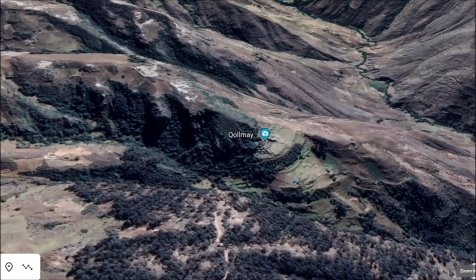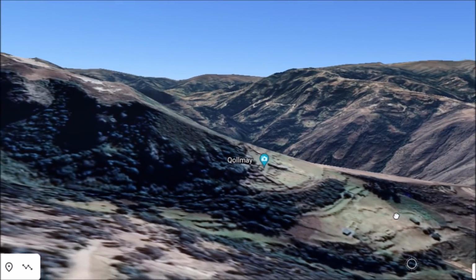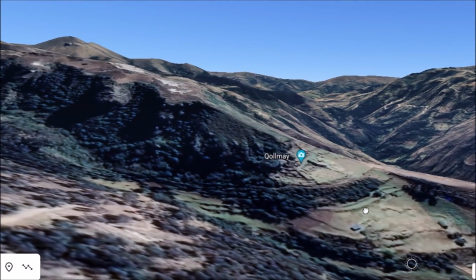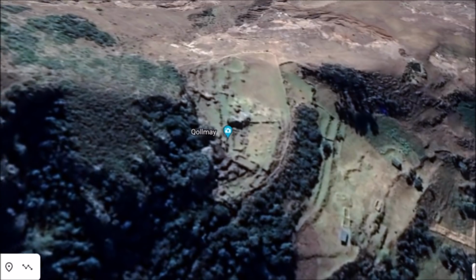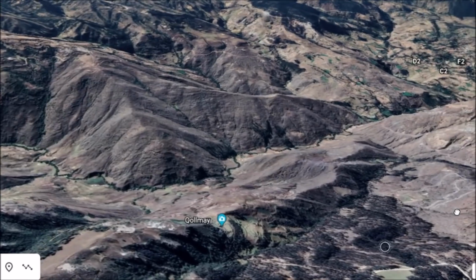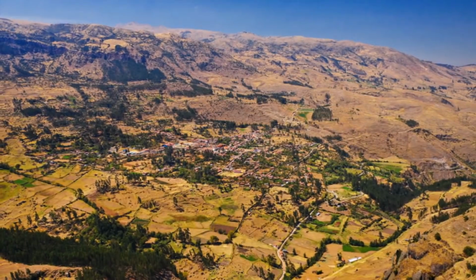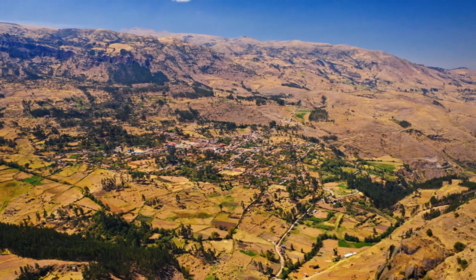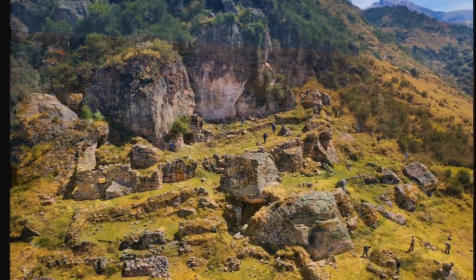One thing this site has in common with other sites I have shown you recently is its high altitude. This is at about 11,275 feet. This is about a 25-minute drive from Puyo, which can be seen, I believe, right down here. Here is a look down at Puyo from the ancient site of Qollmay, so that'll give you some idea of the altitude here.